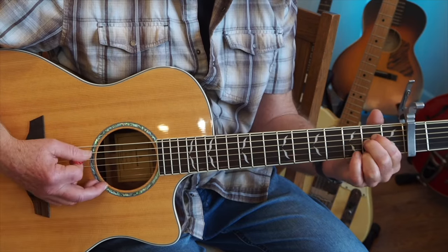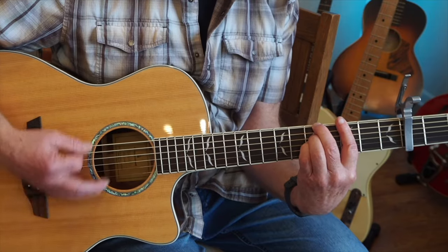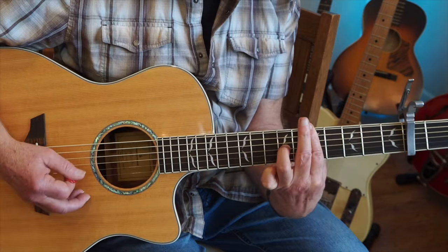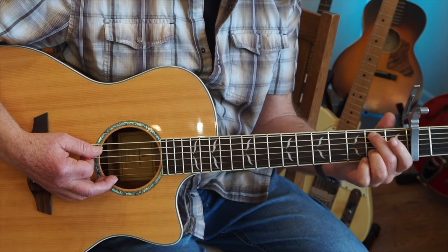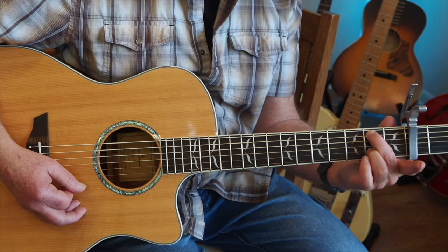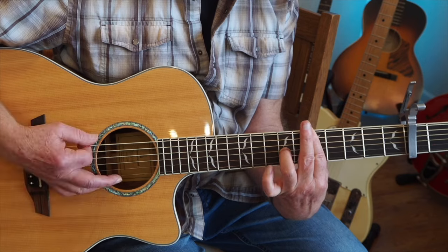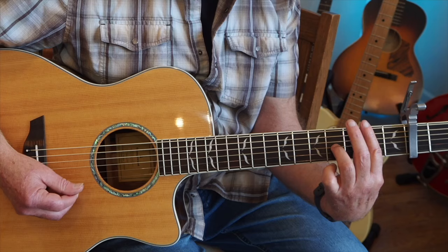So we're back to the home chord again. So we're back to here. Now, when I watch him play this, he just comes back to this chord shape here. Most people that I see cover this, and myself included, come up and play this chord shape here. So it's just this. You're just moving this shape around.